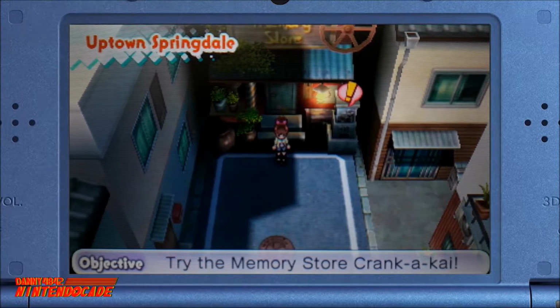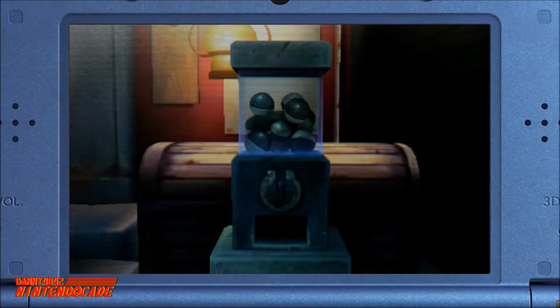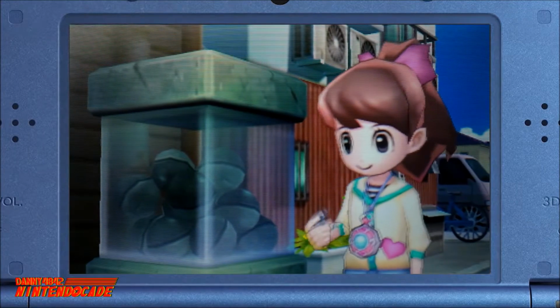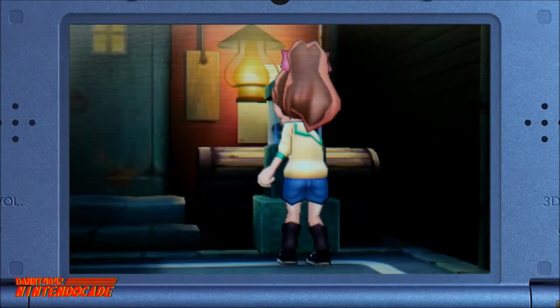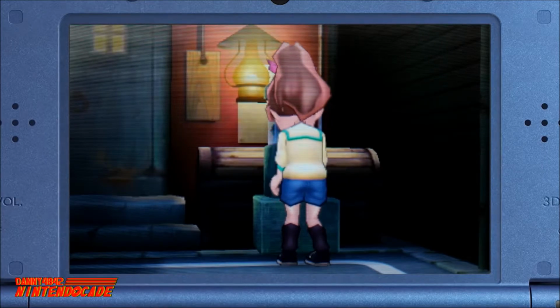All right, let's see. It does tell you to go outside, so I'm assuming it's the machine outside the store. Oh, there you go, it's right here. Let's give this a try. They have an exclamation mark on people and objects to guide you where to go. These are like the gashapon machines in Japan. That's really cool. You put a coin in, rotate it, and you get a prize. Those little capsule toys. All right, let's see what we got.